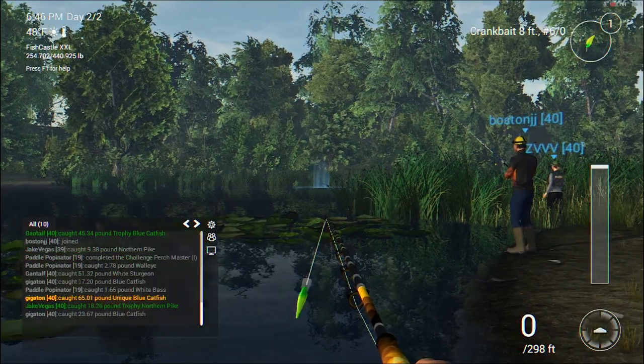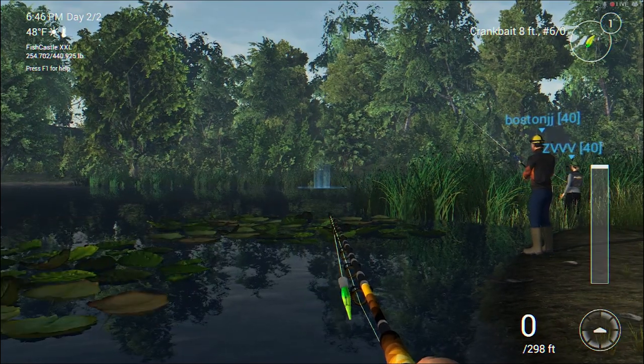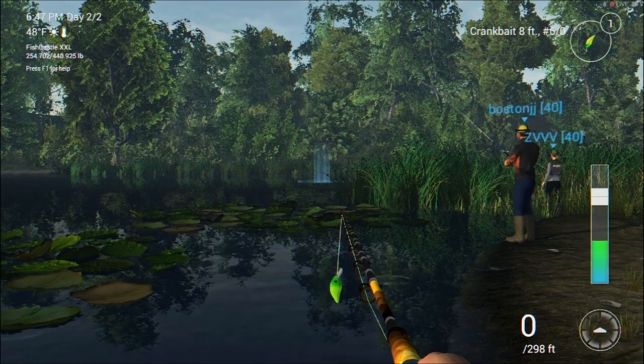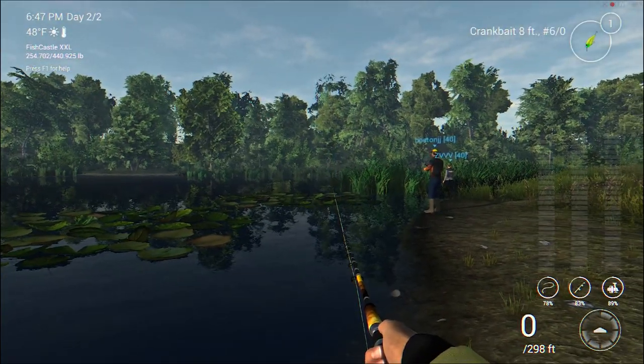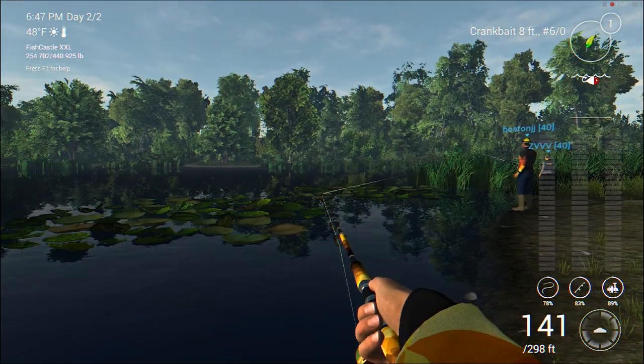Man, finally reached level 40 here. I know a lot of you guys started off after me and surpassed me in levels. Finally caught up to you here. Good deal. Let's cast back out there with this crankbait. See if we can't land another one off of it.